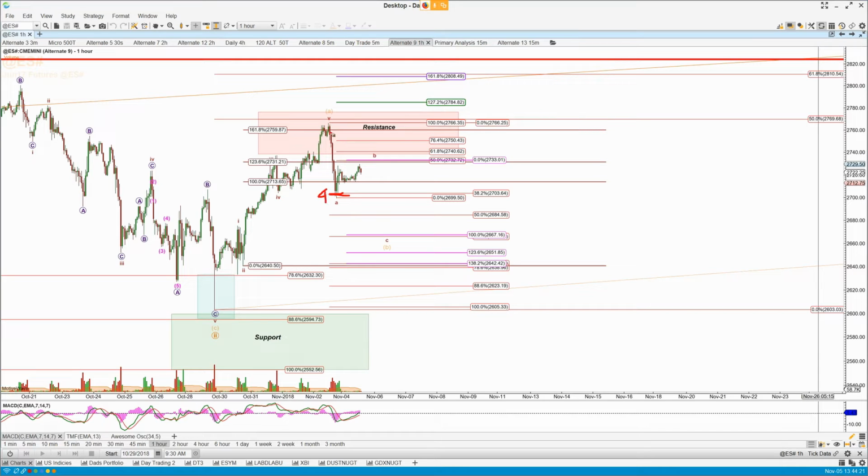So we got that pullback on Friday. You know, that could be a 4, but it doesn't count as a 4. That looks like an impulsive A wave to me. What we're seeing is an A, B, C back up that should push up to at least 27.33 this morning, and perhaps up to 27.40 or 50 even. And then we're going to get another sell-off towards the 27.67 area, and then we go up. And it's that next move up that I'm particularly interested in.